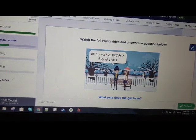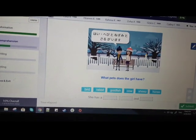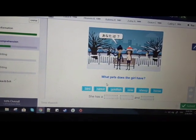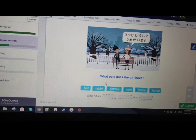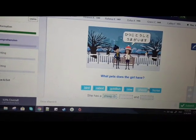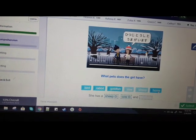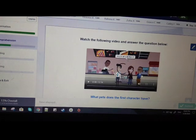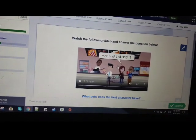はい。ヘビとネズミとサルがいます。 Let's try and do it as she says it, or if I can read it. 羊と牛と sheep? 馬がいます。 Cow? I didn't do it. Horse. Wait, 羊? I think that was a sheep. Yes, it was. What pets does the first character have?